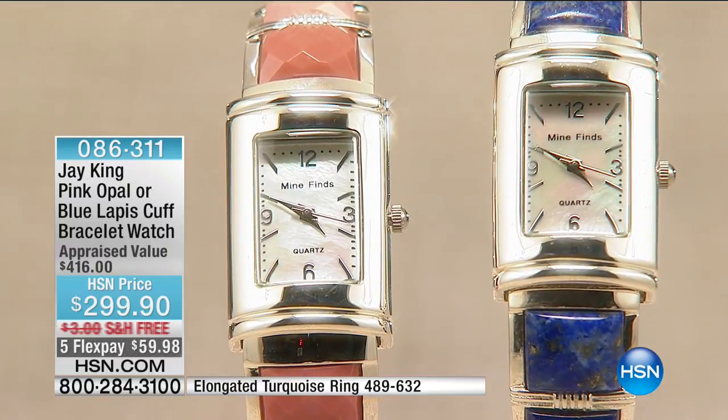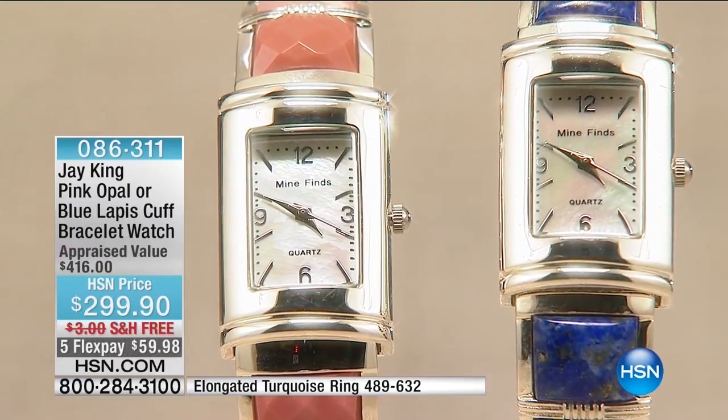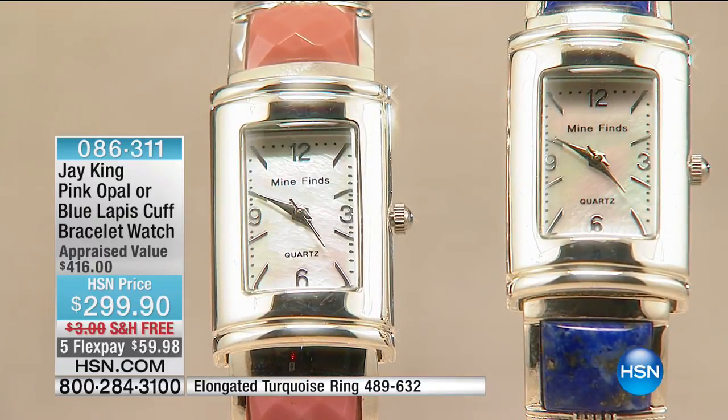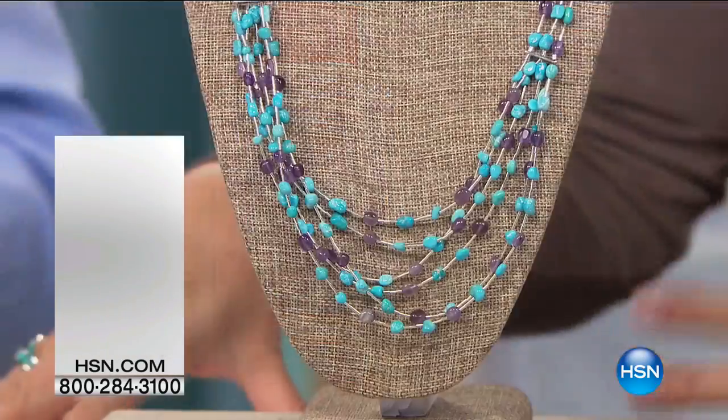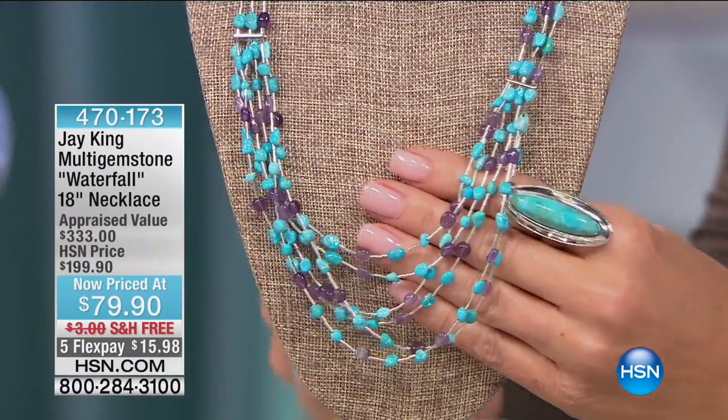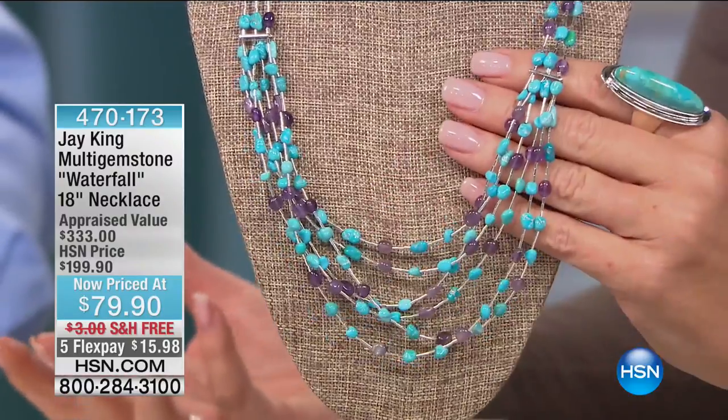It's got a mother of pearl face on it. What I love about this is that it's actually a functional timepiece. You can actually tell what time it is. That's right. That's the one thing about a watch. It's the only piece of jewelry that really does serve a function.